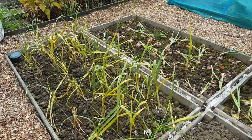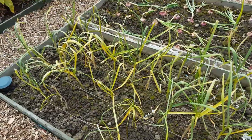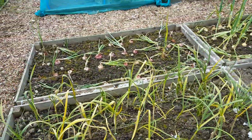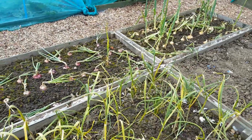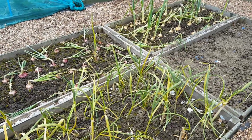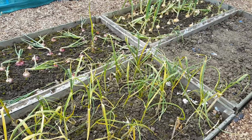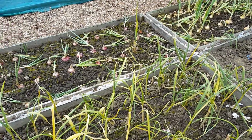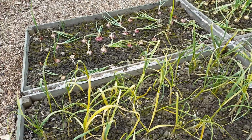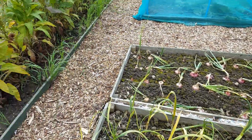These are the garlic. We had them in over winter, along with the red onions and the white onions. This cluster is pretty much ready to be picked within the next month, I would have thought. So we'll be harvesting little bits and bats as we go along. Don't want to do it all at once because I won't be able to use it all.